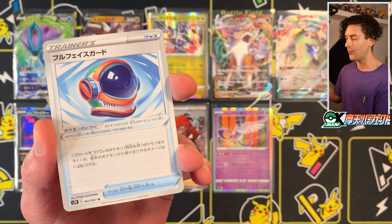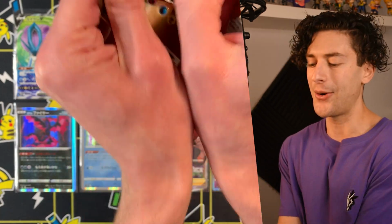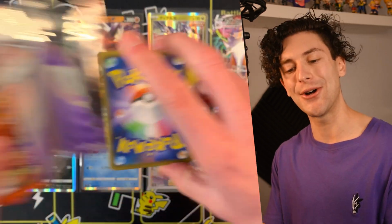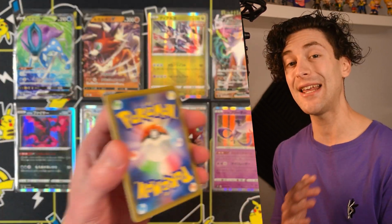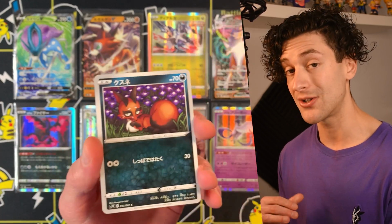I'm buzzing. We got full face guard behind that. Don't judge a man when he's buzzing. He starts saying things. Anyway, as I was saying, you hate to see Sword and Shield sets getting resold at these crazy prices, but I've been saying this to as many people as I can. And I hope the message gets through eventually. Be patient with these sets.